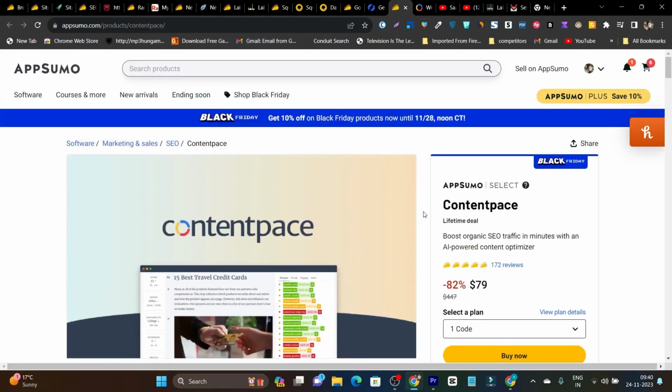And this deal is also back for Black Friday on Appsumo, starting from $79. Actually, this is a little bit more compared to the previously listed, but again you will get a 10% extra discount here.